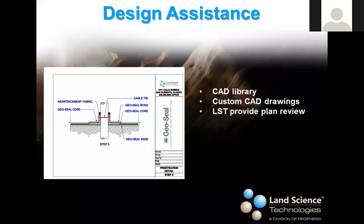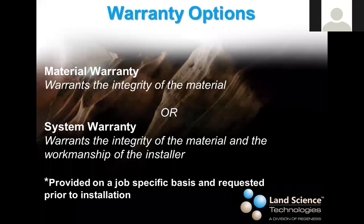We offer design assistance to the consultants we work with. So we've got an AutoCAD library. We can customize the CAD drawings. We can do plan reviews. Warranty options. So the Geo-Seal system is warranted specifically for VOCs. We have a material warranty offering, and we also have a system warranty offering. And the system warranty covers material and applicator workmanship.